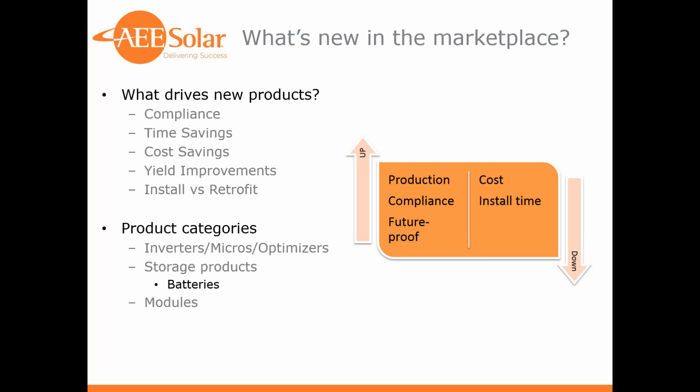Yield improvements, this could be a couple things. When we talk about yield improvements, we're generally talking about kWh output. How do we get that? Well, it could be products that widen your production window during the day, things that will make your system energize earlier and stay on longer.